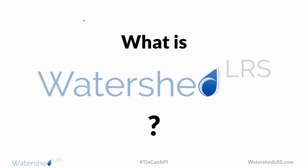So really quickly, what is the Watershed Learning Record Store? At its most basic, the Watershed Learning Record Store is a place to capture all of the data about all of the training and learning events that are happening in your organization beyond just the small fraction of the formal e-learning stuff you're seeing in your LMS.